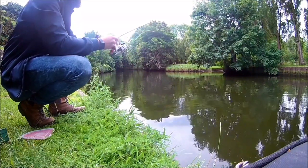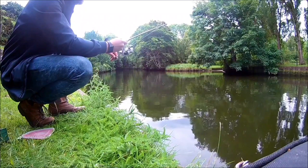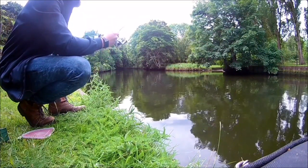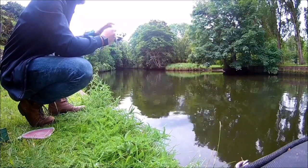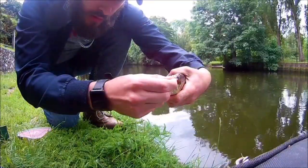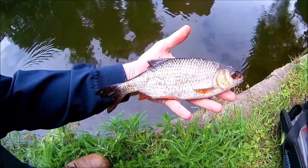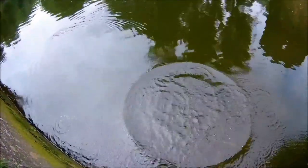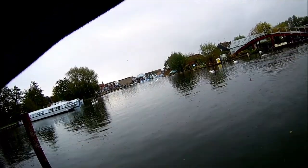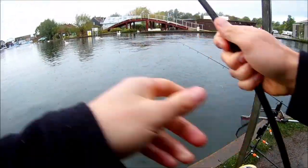Yep, we're on to the fish. Maybe a bit better than the last one. The lip, then we'll get this lovely looking chap back in the water. Oh, it's off! Off as quickly as it was on. Bugger.